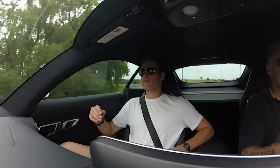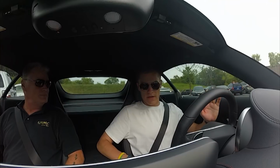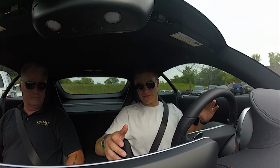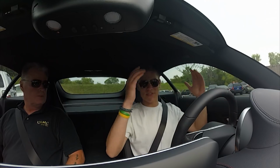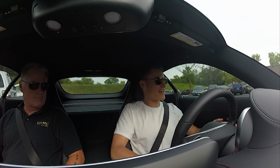Well, I think one of the biggest parts about it is just the sound. It's always there right away, even before we start driving. This is so enclosed. I can tell this is a really driver-centered experience. It feels like you're in your own little compartment. It does feel like a cockpit. Yeah, exactly.